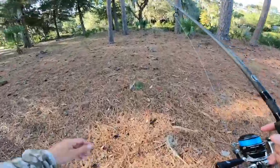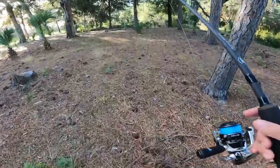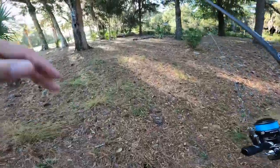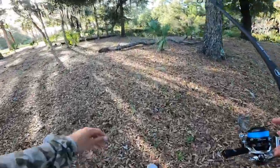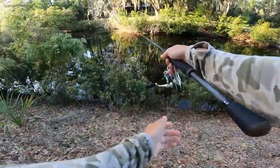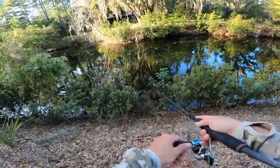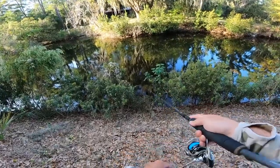All right, boys, we're gonna go a little deeper in the woods over here and see if we can find some more fish. I didn't really want to fish on this side of the pond just because it's a steeper bank. So it might be a little hard for me to work the bait, but I think we can get away with it. This looks like a good little zone. Throw one off on this point. Yeah, it's hard to get my rod low to keep that bait underwater. Oh yeah.